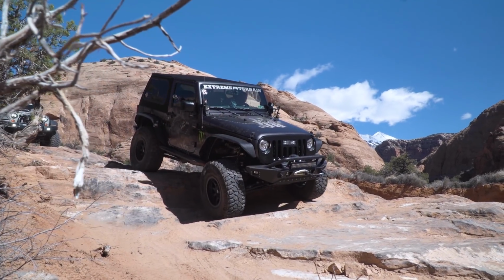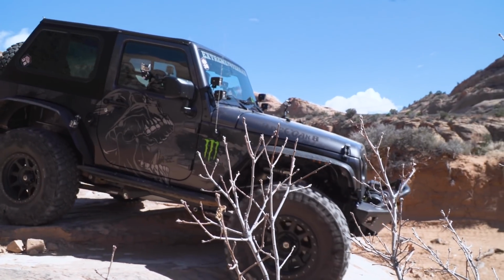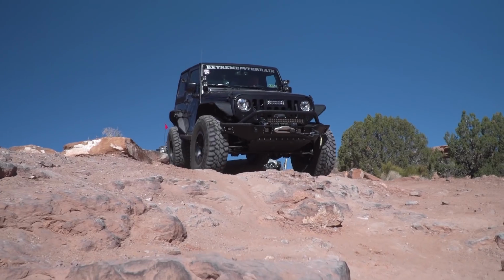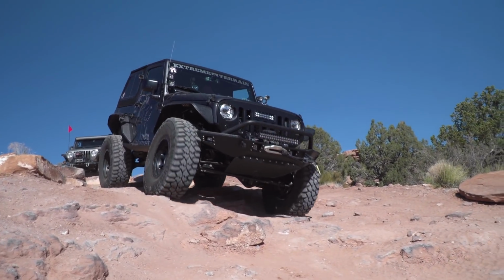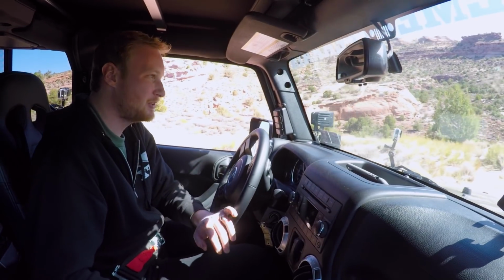No brakes, no throttle. Just steer it in the right direction. Take it nice and easy. Looks like we're lining up here. We might be stopping for another big obstacle. This might actually be the wall that I keep hearing about, the big drop.